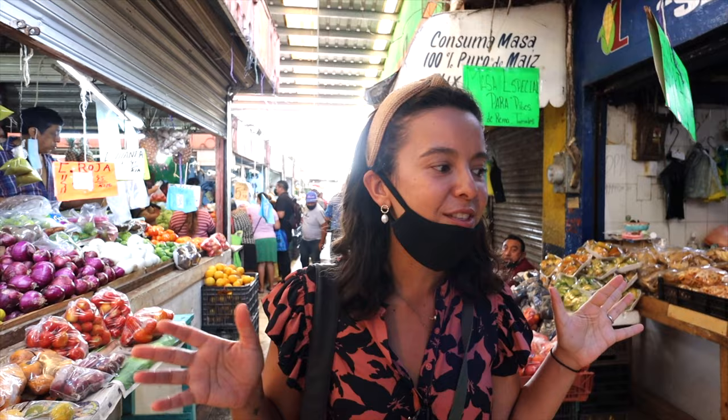Should be buying more food. Like, it's not only so much cheaper, but everything looks so fresh, and everyone's talking to you and asking you, oh, buy this, oh, buy this, this is 15, this is 10, this is that. So it seems like more of an experience to do it here.